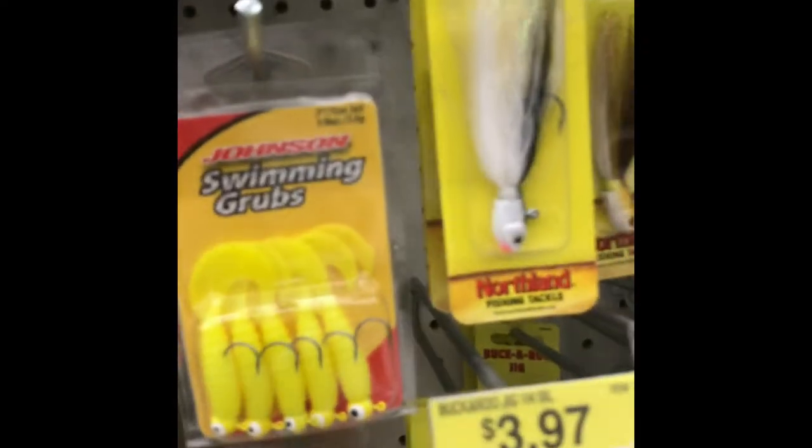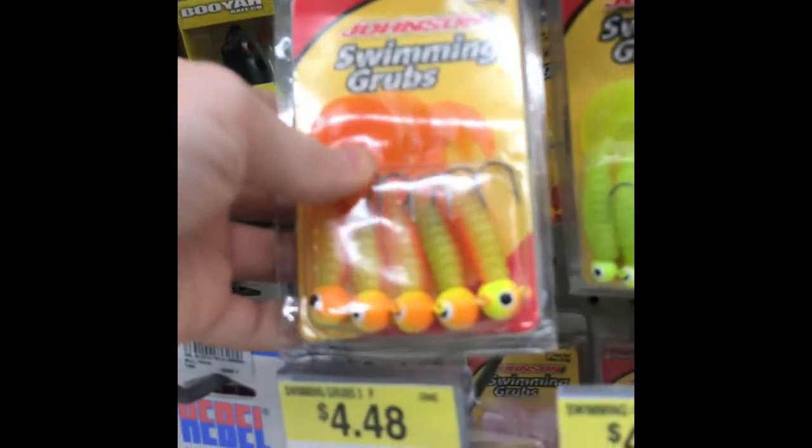This is the General Buy. It doesn't quite say the color, but okay, they have them. They're already stabbed into and pierced. So I'm definitely going to go with these swimming grubs. These should be really good. I'll add those to the pile.